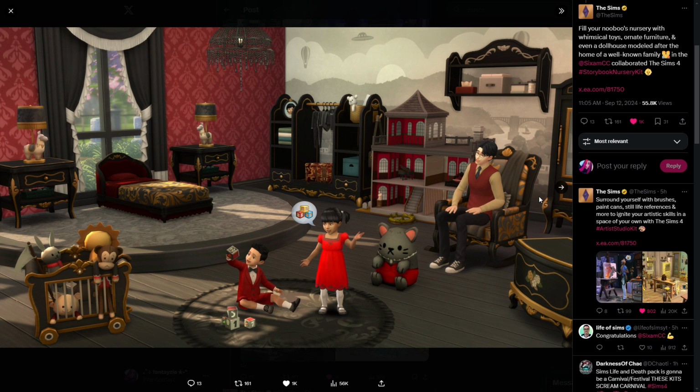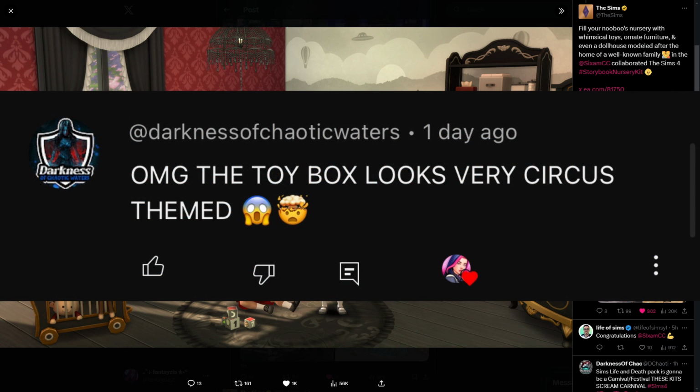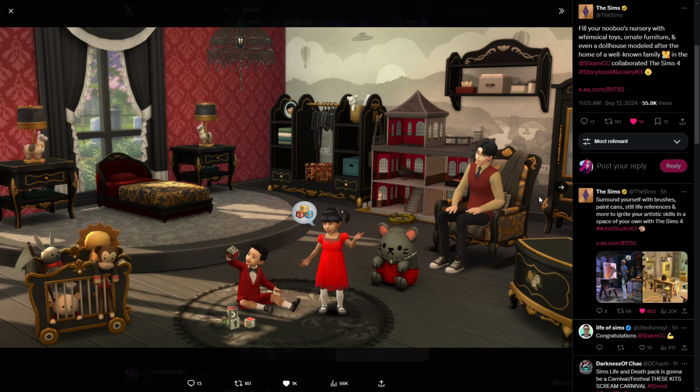And then last but not least, this comment comes from Darkness of Chaotic Waters. Oh my god, the toy box looks very, very circus themed. So I did notice the toy box, but I didn't pick up on the fact that it does look very circus themed, especially the monkey. Now this could mean nothing. Actually, the whole design of it, the whole box, could mean nothing. It fits with the style of everything.